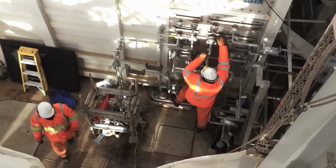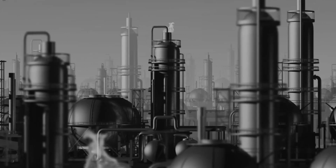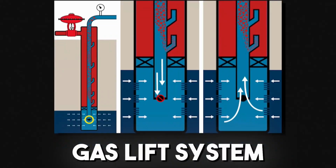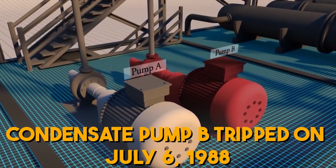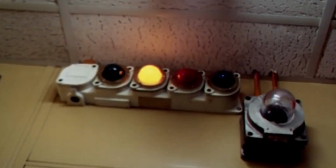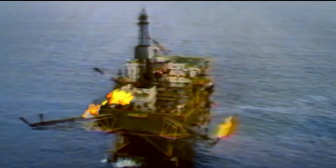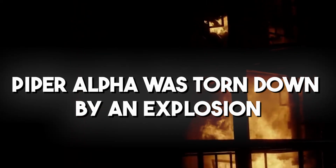Condensate was still separated from the gas and put into the oil export line, but any gas left over was flared to provide fuel for the Piper's turbo generators and gas lift system. Condensate pump B tripped on July 6, 1988, around 21:45. Gas alarms went out, the first stage gas compressors tripped, and the flare was seen to be much bigger than typical shortly after that. At around 2200 hours, Piper Alpha was torn down by an explosion.